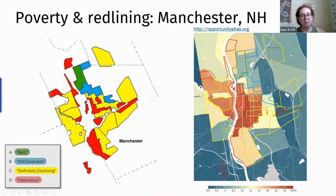And then since we saw this pattern, I was thinking about how things are connected. I was curious to see if there were correlations with other variables. What's shown here is a map from the Opportunity Atlas, which is a really great resource on demographic data from the state to the census tract level. And what we're seeing here is poverty rates in Manchester from 2012 to 2016, with red being higher rates of poverty. Of course, it's not a perfect correlation because this is just one policy out of centuries of history, but it does seem like there's a little bit of a match there, which, I hope, just shows how things are connected.